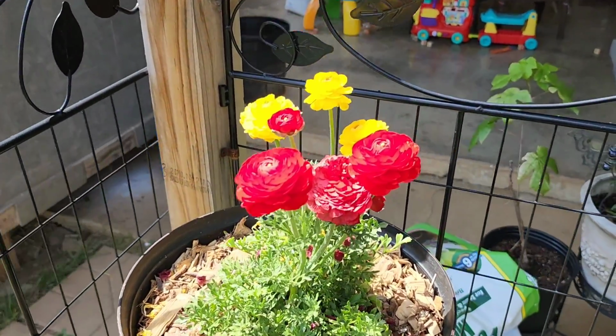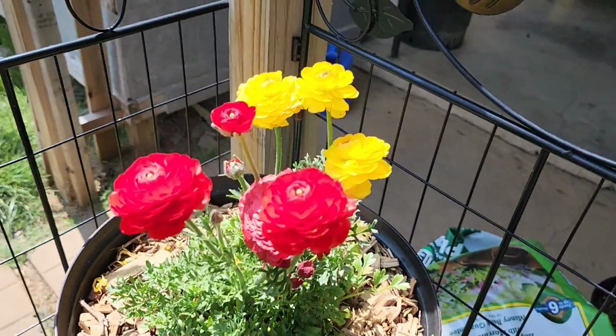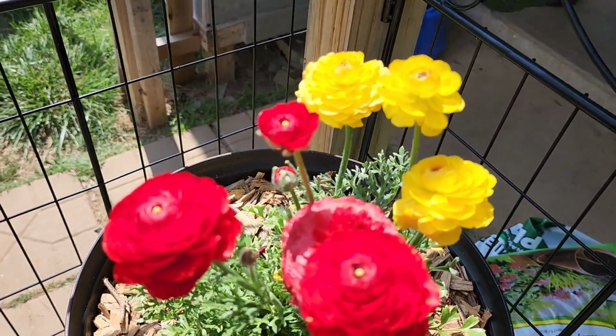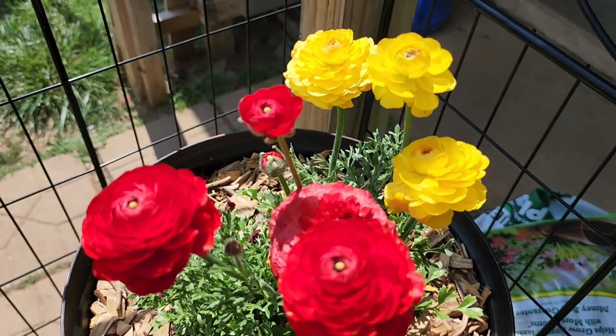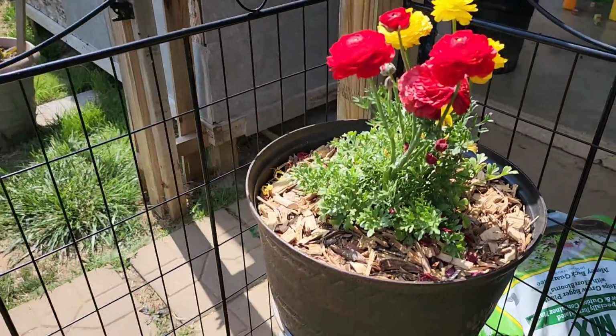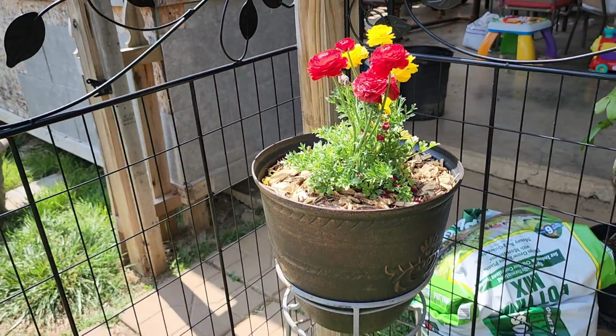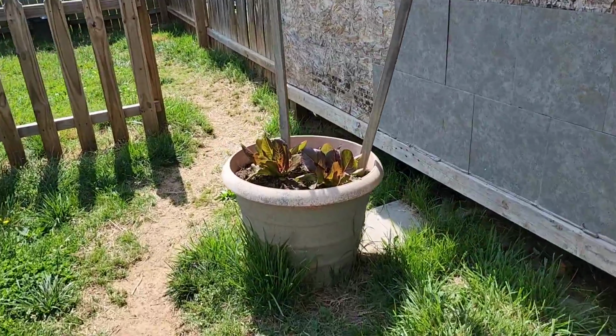So I've got to show you this Ranunculus flower that is really blooming like crazy. Look at the blooms on that. Oh my goodness. That thing is just gorgeous. I cannot wait till that gets so big that it overruns the pot. It's going to be amazing. So that's doing great.